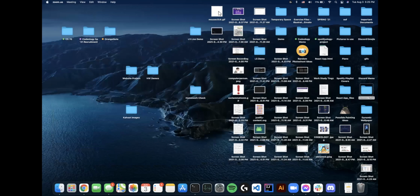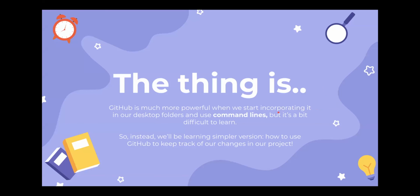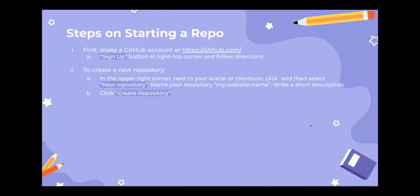So in our class, we're gonna learn something simpler. Instead, we're gonna learn a simpler version: how to use GitHub to keep track of our changes in our project on the website, instead of doing all that weird coding stuff. Okay, so first, how do we start a repo?